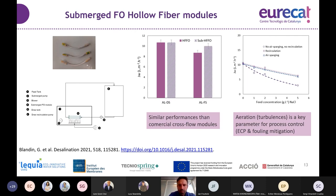Then I will move a bit faster now. We've been working on a configuration with a hollow fiber module, so we made a submerged hollow fiber module based on the Aquaporin hollow fiber module. What we observe, again very similar to the flat sheet, is that aeration has a similar impact, and you have to create turbulence to avoid external concentration polarization and for fouling mitigation.